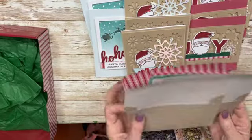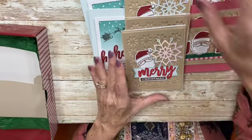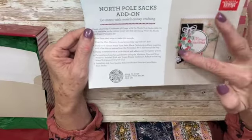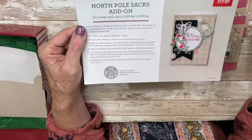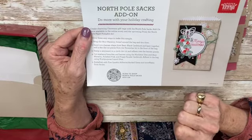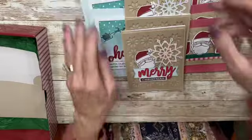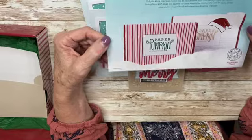But once a kit is gone, sometimes you can get refill kits, but you'll never be able to get the kit with the stamps. And they also usually give you kind of a hint as to what's coming out next month. So next month is going to be a tags kit, and you can add on these cute little treat bags. They're $4 a piece for 10 bags. This is going to be next month. It's called the North Pole Sacks add-on. So it's these sacks that you can buy extra. You don't have to have the sacks, but a whole bunch of cute little tags that you can put on your gifts and your gift bags.